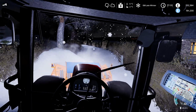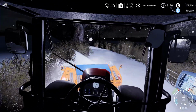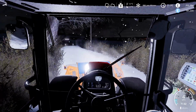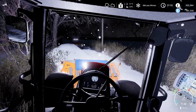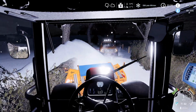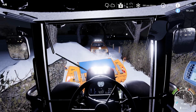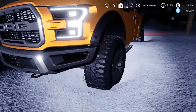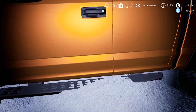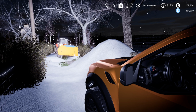Right, it's looking promising. I think, unless that's a tractor, I think it's his pickup. Just around the corner here. Yes, it is. It's Dennis. Completely snowed under. Right, let's just get rid of this great big snow pile. There's a wall there. I'm actually making it a bit worse for him. I'll just back out. Oh yeah, he's been digging. He's probably ground out in the middle. Hey, blimey. Come on Dennis, we need to get you out of here.